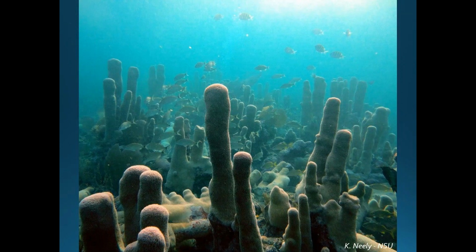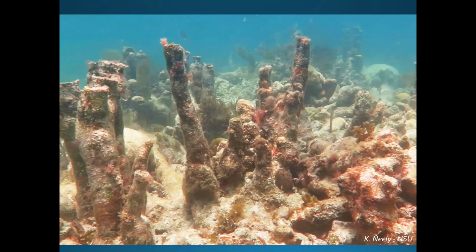Just to give a visual of what that looks like, here is a site before stony coral tissue loss disease, and here's that same site after stony coral tissue loss disease.